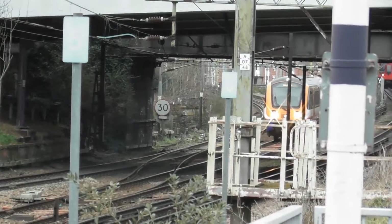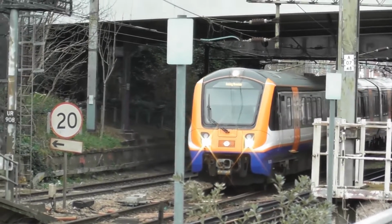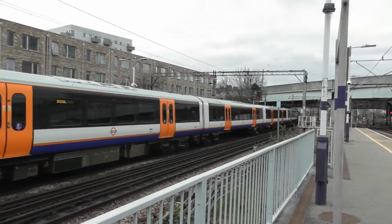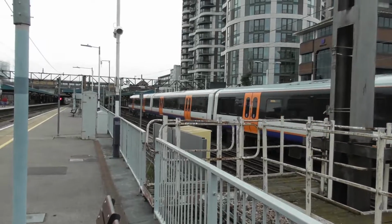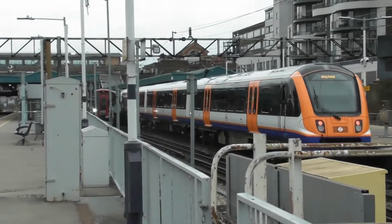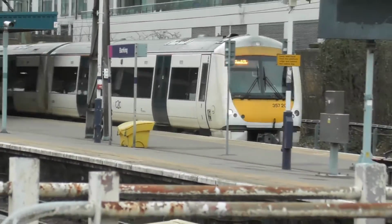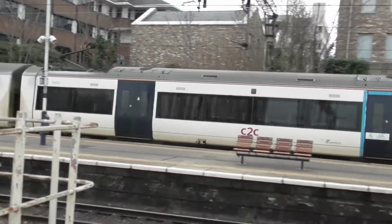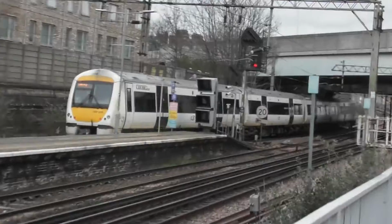Okay, crawling its way very slowly, gently, towards Barking Platform 7 is a London Overground service from Gospel Oak to Barking Riverside. That is formed of 710-271. As well as another district line, I believe, arriving on platform 6, and a C2C service from Grays to London Fenchurch Street. Ken Bird, 357201.